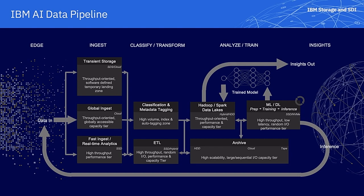So we did the same thing with classify and transform, because part of the transforming piece is getting that data ready to be used. Remember, that's the part that's 80% of the time within the data flow. A lot of it is classification. So we've added a term of classification and metadata tagging. That needs to be a high volume index-based auto tagging function. And then your usual ETL process. You can see for each of these, I won't read the whole thing to you, but through all the stages, we have those characteristics of what is really going on.